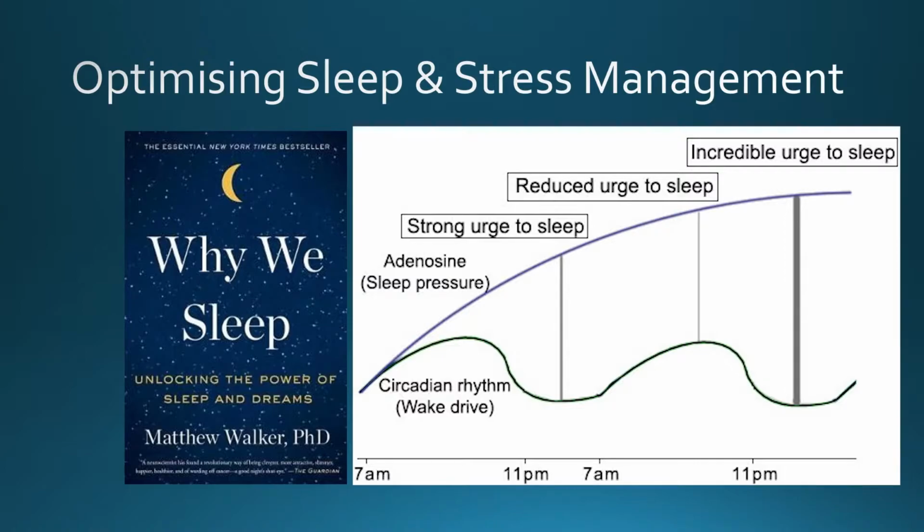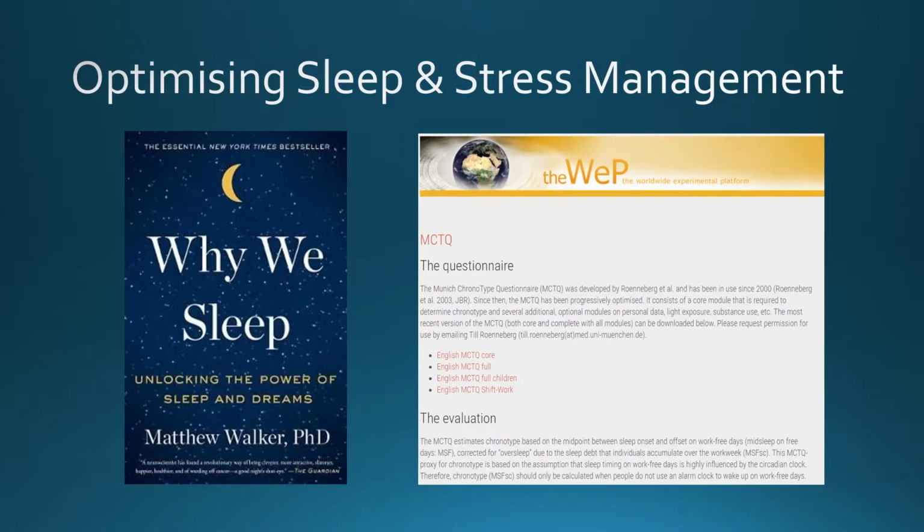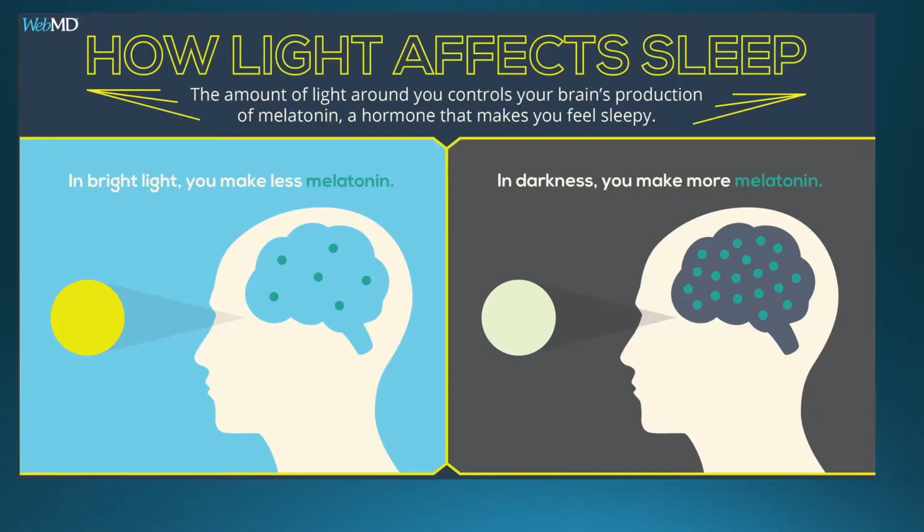So we should be aiming for 8 hours sleep per night, and you can't control your waking time easily, but you can teach yourself to sleep at the same time every night. Questionnaires like the Munich Chronotype questionnaire can help you understand if you're more of a night owl or morning lark, and you can then match this, where possible, to your lifestyle.